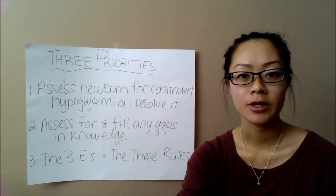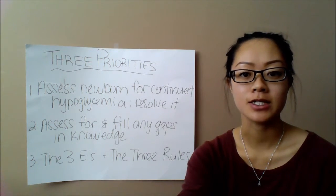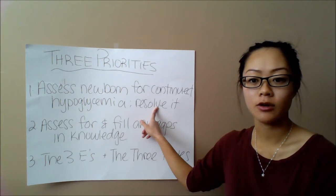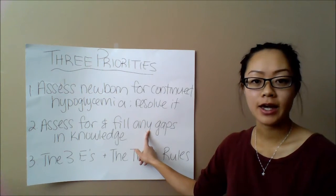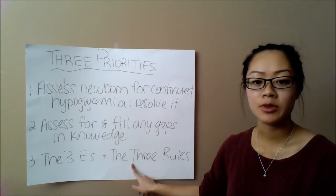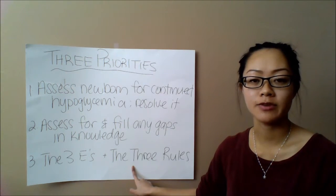My 3 priorities for this challenge include assessing the newborn for continued hypoglycemia and working to resolve it, assessing for and filling any gaps in knowledge that the parents may have, and talking to the parents about the 3 E's and the 3 rules of breastfeeding.